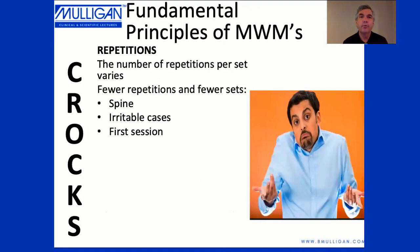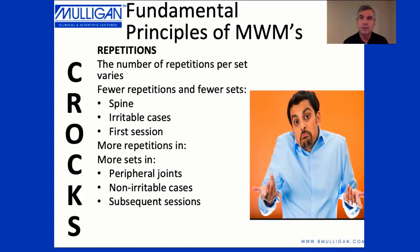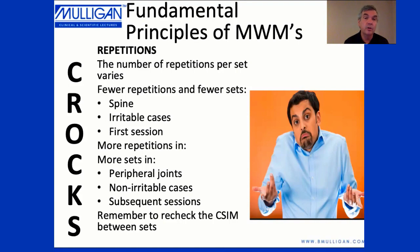The R in CROCKS stands for repetitions. You want to do a reasonable number of repetitions. Now, how many? I don't know, like the graphic shows you there. It's up to you and the patient's status. Perhaps we might want to do fewer repetitions or fewer sets if we're dealing with a spine problem, or a more irritable case, or if it's our very first time with the patient, because we don't know how the patient is really going to respond. Or if it's a less irritable problem, or a peripheral problem, or we've seen them several times and applied the interventions and they've never had an adverse response, we might want to do a greater number of repetitions. But we always stop after doing a set and reevaluate that client-specific impairment measure to make sure that we are making appropriate gains and not starting to regress.